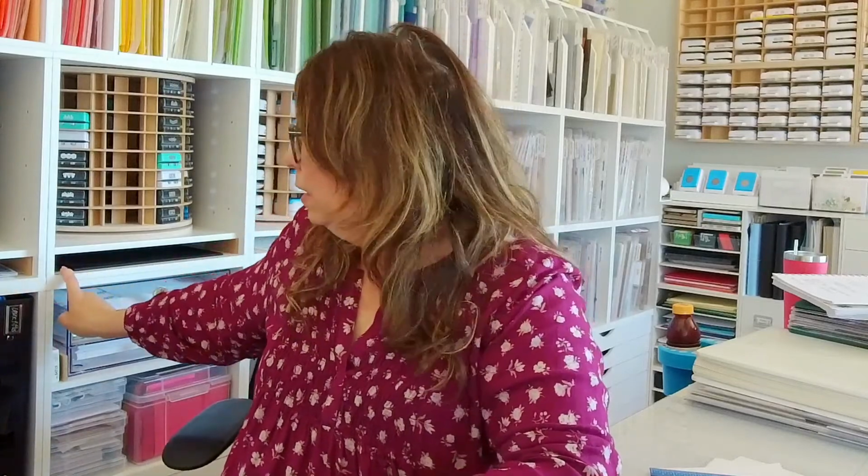Okay, Sue has a good question. Have I seen any problems with the weight of fully loaded carousels in the IKEA cabinets? So these are the Simply Tidy cabinets from Michaels. And actually these are probably thinner than Calyx units. And I've had no trouble with the weight of these in my unit. So the only thing, you cannot move them once they are full.